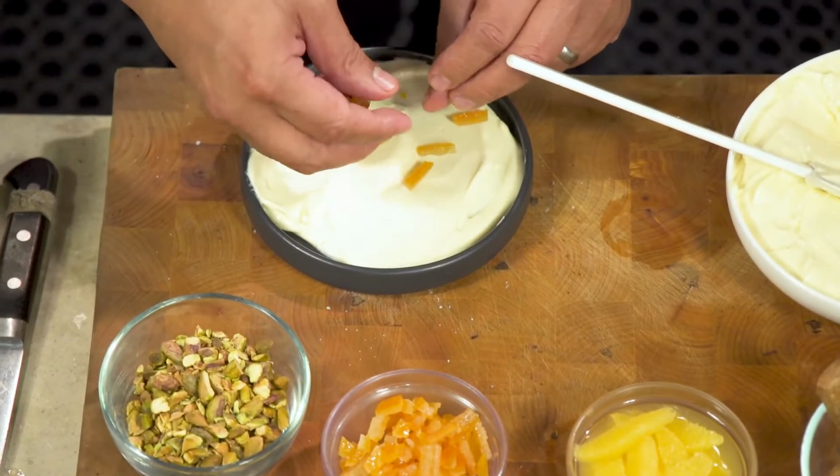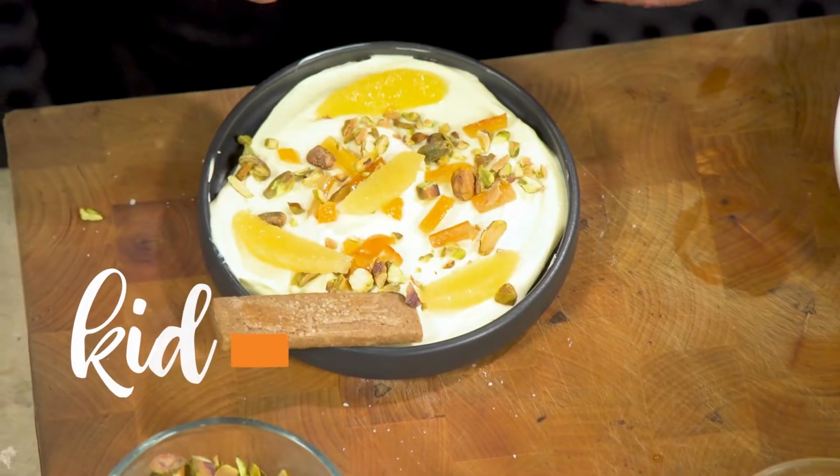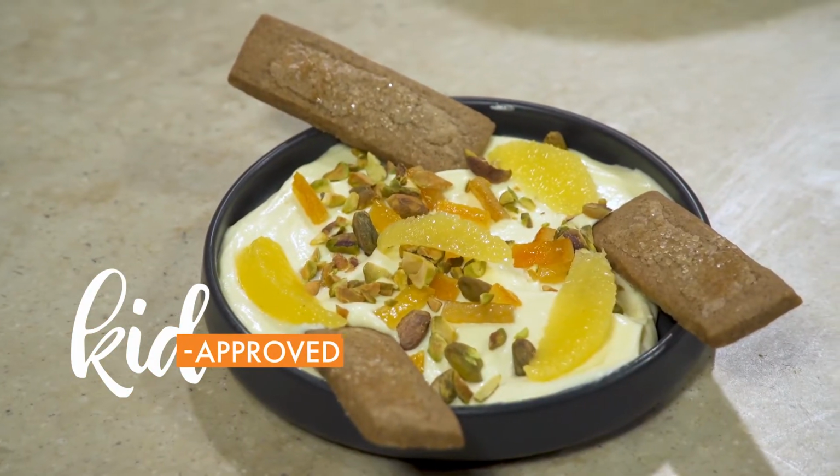So I love that we're using some fresh oranges here and fresh juice, because instead of that glass of processed orange juice that you might give your child, just give them the fresh fruit. Much better, yeah.